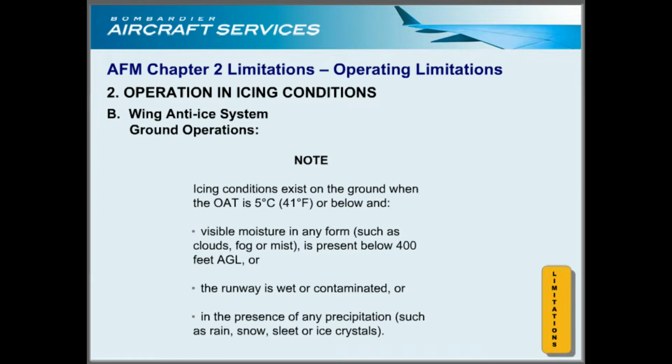It should be noted that older definitions of ground icing conditions included references to visibility criteria. These no longer apply, and any amount of visible moisture is now sufficient to consider icing conditions to be present.